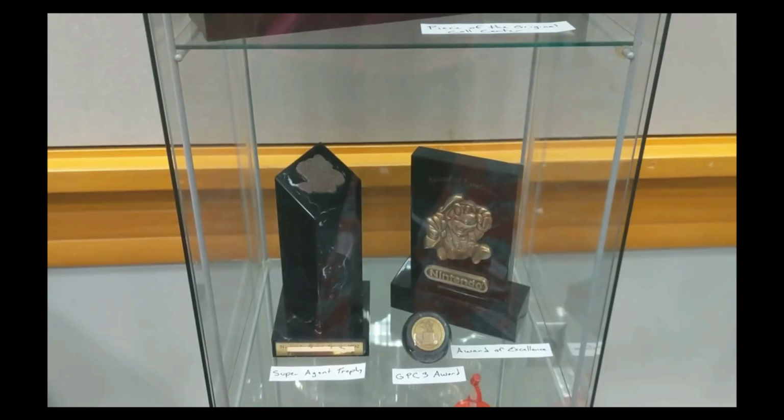The rest of the things in this display case are mainly various awards for gameplay counselors. So the obelisk you see with the Mario 2 Mario on the top was the award given for Super Agent, and that was when you were cross-trained as a gameplay counselor and as technical support.